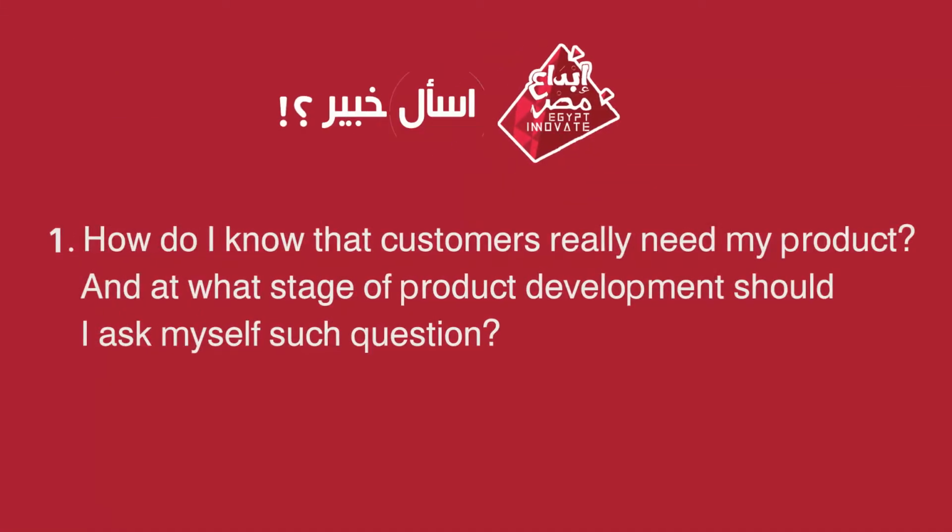And the next part of that question is, at what stage of product development should you be asking yourself this question? You should be asking yourself the questions related to product need from the very first stage of development of a business idea.